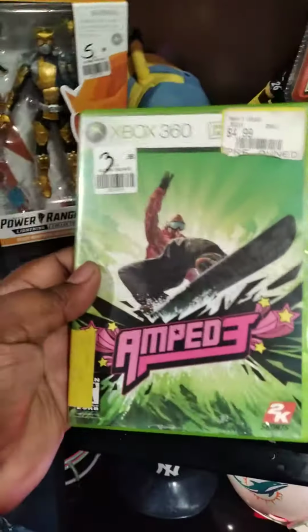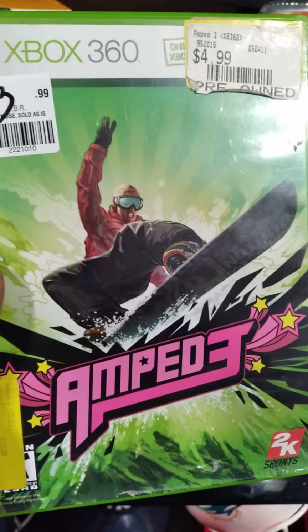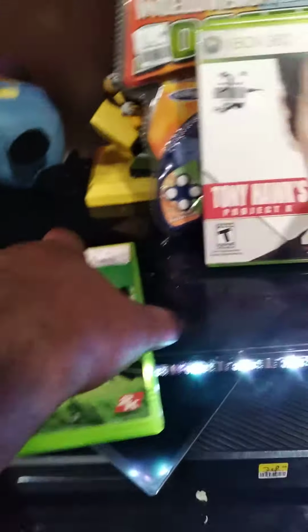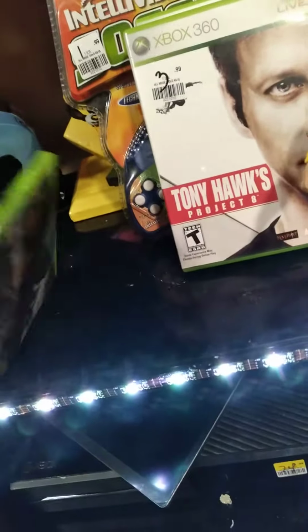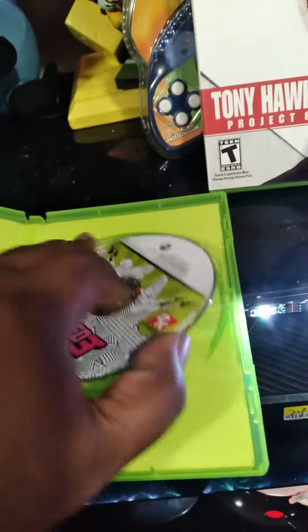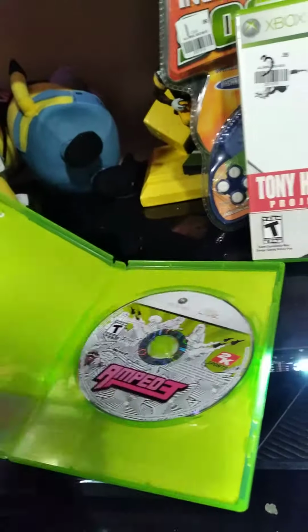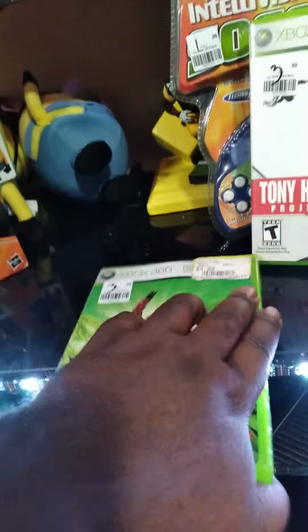Then your boy found this. I think this was the best find of the day for me. Yeah, that's tight work, man. And it's not complete. But let's see how the disc looks. I'm doing everything one-handed. The disc looks pretty cool. Got a bunch of fingerprints, a little fine scratches. But I could take that out with my machine. I got a machine that fixes games and DVDs.